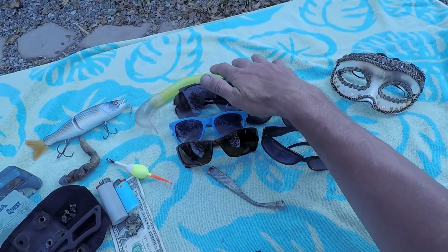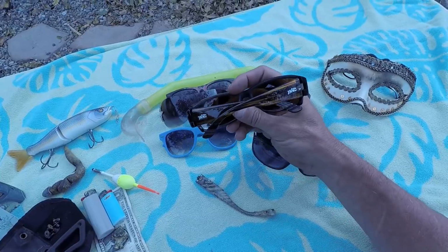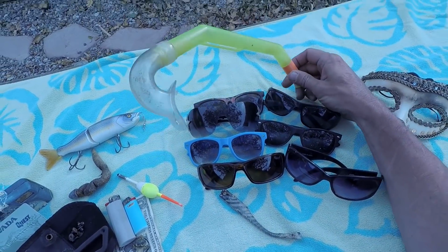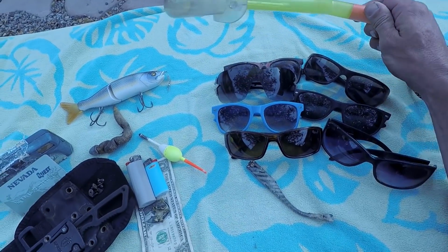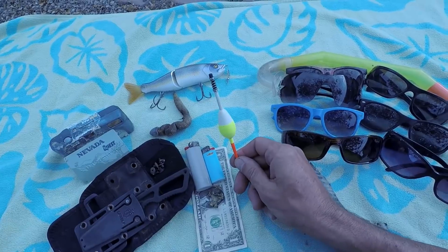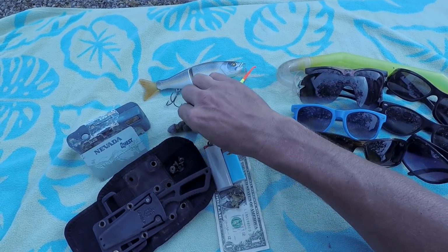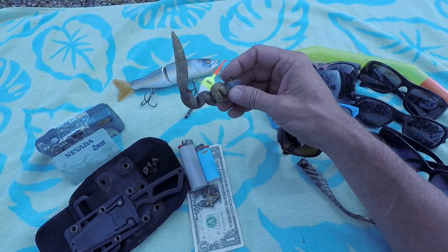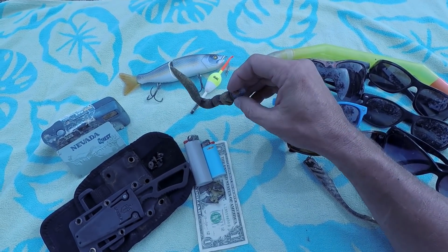And these are the gas station glasses, as I call them. This is probably the best pair out of the bunch. The cleanest. Got a kid's snorkel. That's kind of add to the pile. A bobber. Nice little bobber. An ugly, ugly worm. Man, that thing's seen some better days. I don't know. If I was a fish, I'd even look at that thing.